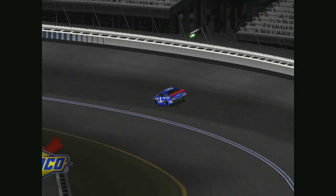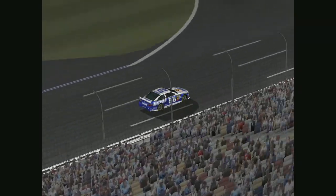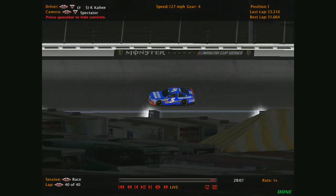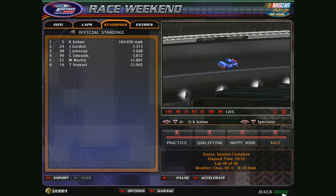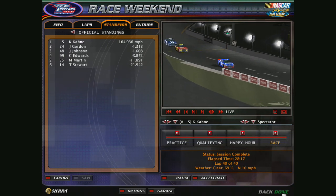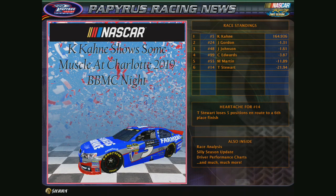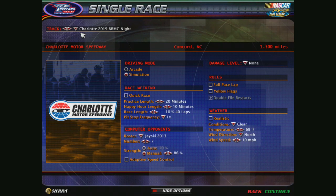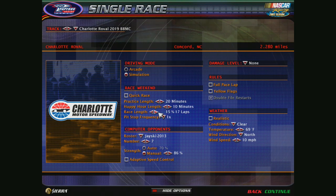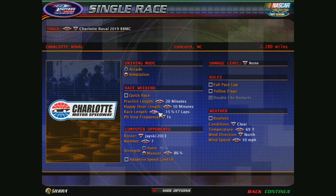So, points update, 41 points, tiebreaker, so Kahne the points leader, 15, 20, 25, 30, and 41, but Kahne has the win. That gives him the tiebreaker. So, Kasey Kahne wins the first race here by over a second as they come in the pit lane. So, we know the points, and we will see you all at the Roval. That will be longer. That'll be about 17 laps. Every other race will be 10%.